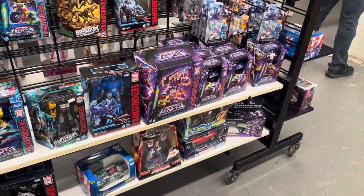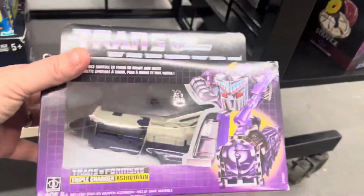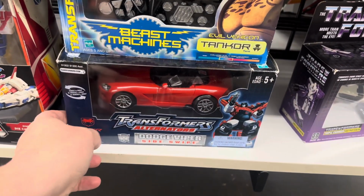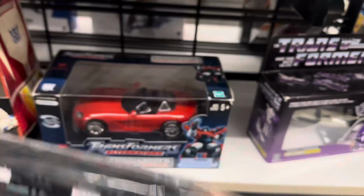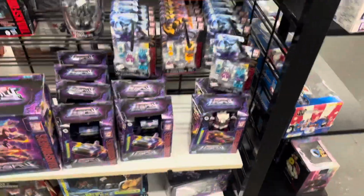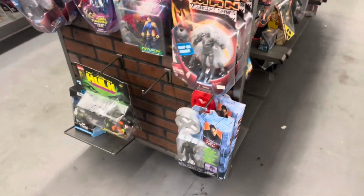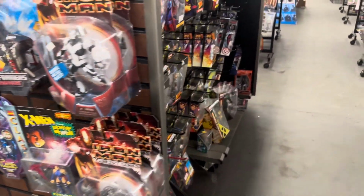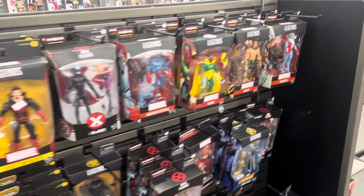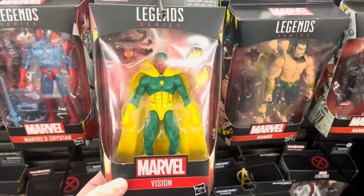A little modern, let's see, Transformers section. Astro Train. That Sideswipe right there is pretty nice. Let's see what else we've got. Now we're heading into the Marvel Legends, and they had just an amazing array of Marvel Legends at the store. Just amazing. From older ones to newer ones. It's a nice Namor. The Vision right there is really cool.